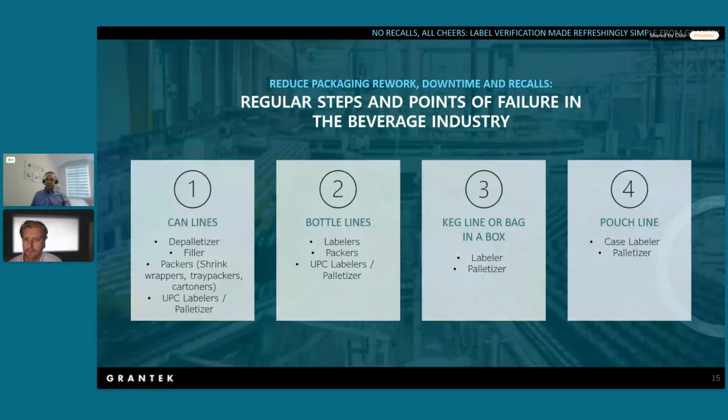Okay, so now we're going to be a little more specific on the beverage industry. We're going to dive deep into the main equipment that we have in the beverage industry, then work through each point of failure and how automated systems can help mitigate these issues. The first one here is the can line. On the can line, you have a depalletizer, filler, and packers, and these packers can be shrink wrappers, tray packers, cartoners, and then UPC labels and the palletizer as well.